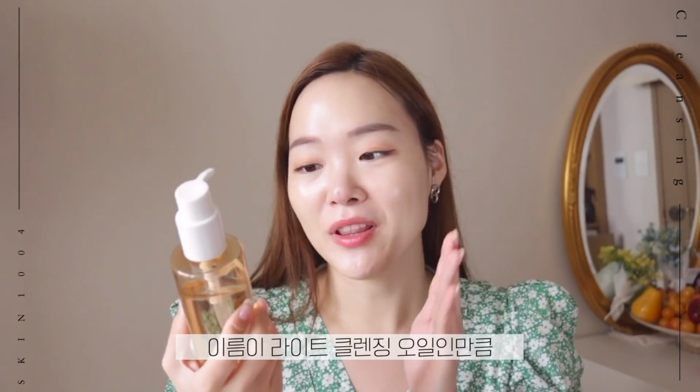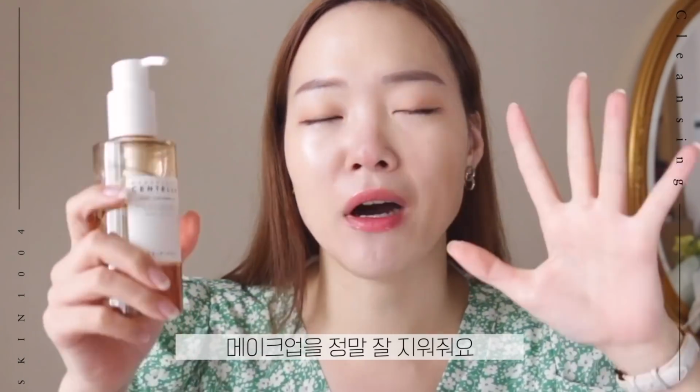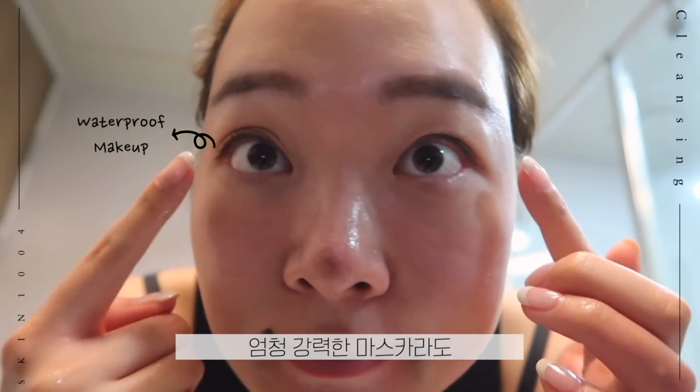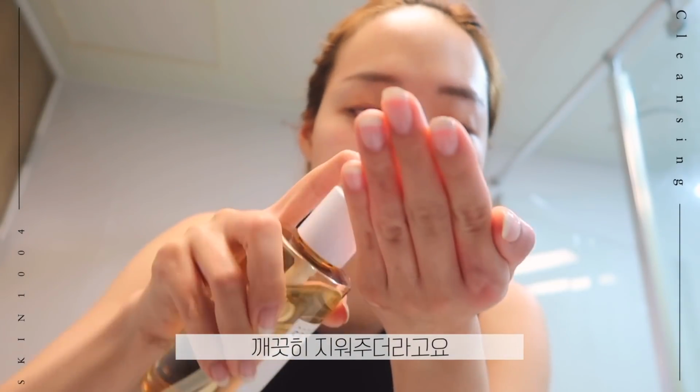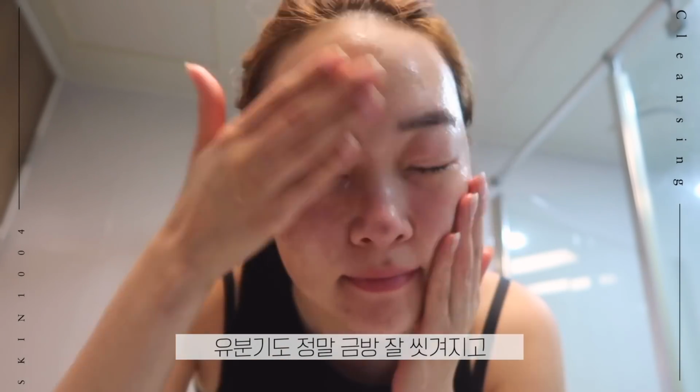Wow. So, like its name, light cleansing oil, this is a light oil, but it does such a great job in removing all of your makeup, even the stiffest, the strongest waterproof mascara that I always put on. I have them on right now, and the oiliness washes off really quickly.